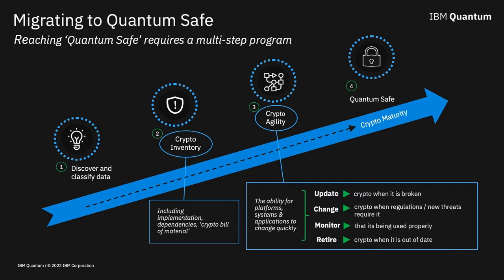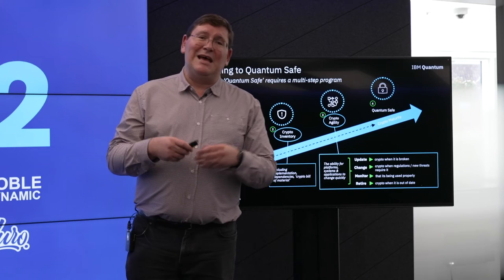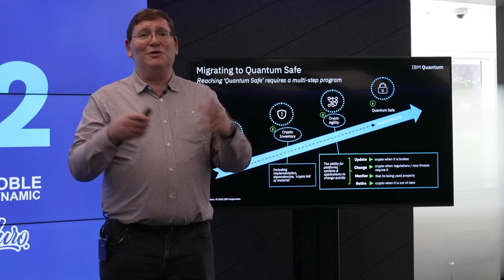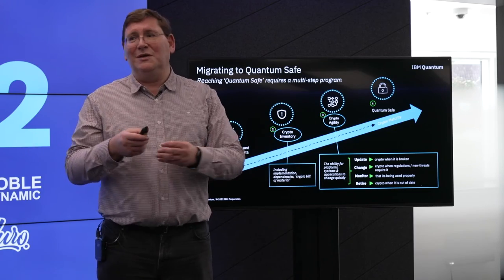But also, as new threats become known, you may need to deploy new kinds of cryptography. You need to monitor when it's being used. You need to make sure that it's being used when it needs to be used. How many times have we seen people cracking data and that data is actually being stored in plain text and readable to the human eye?